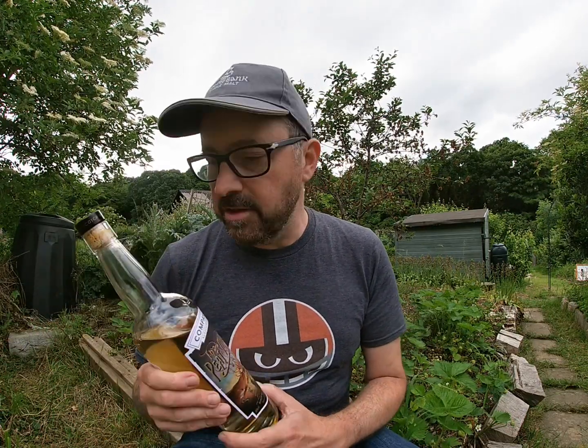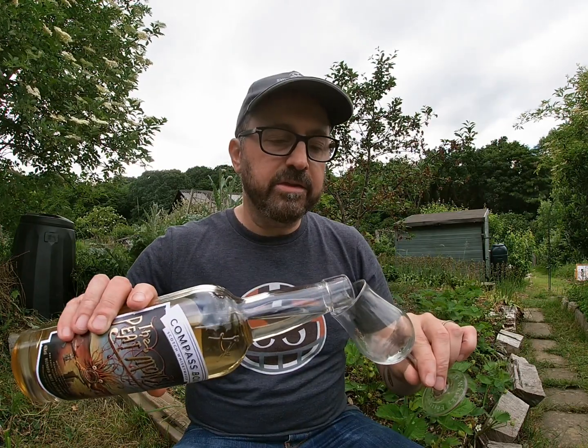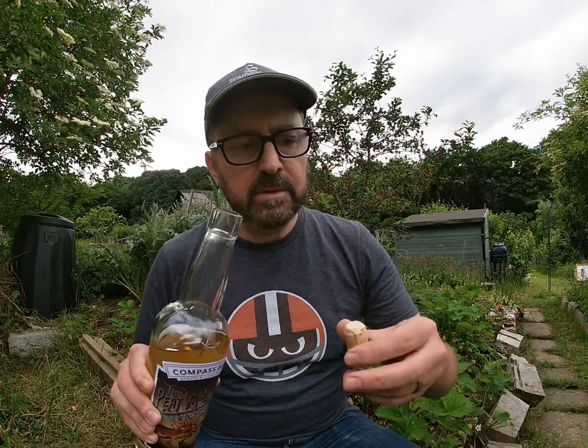But I think really without further ado, we should probably have a little taste of it. So just pop the glass down there, and particularly if you like peaty whisky, it's already leaping out of the glass. Very pale in colour. You'd think it was quite a delicate whisky, wouldn't you? It's very pale, almost lemony yellow sort of colour. But let's have a smell.